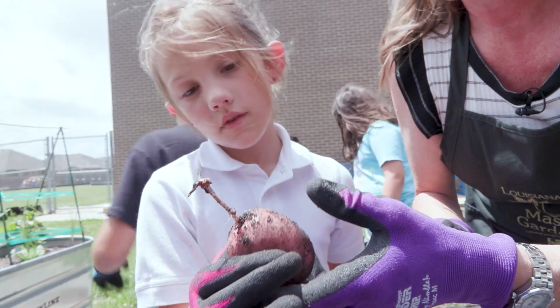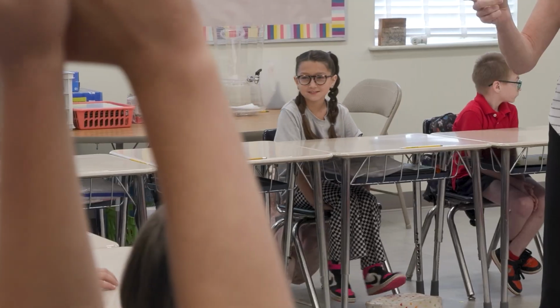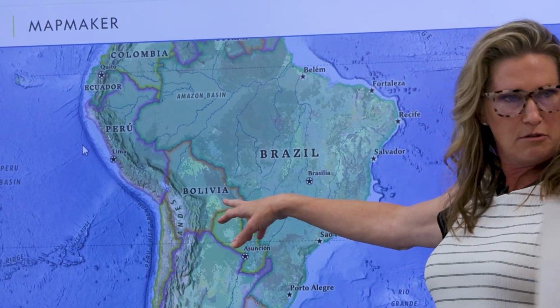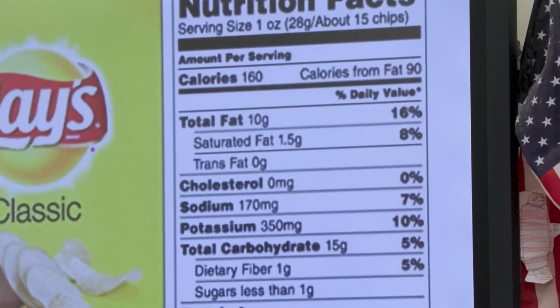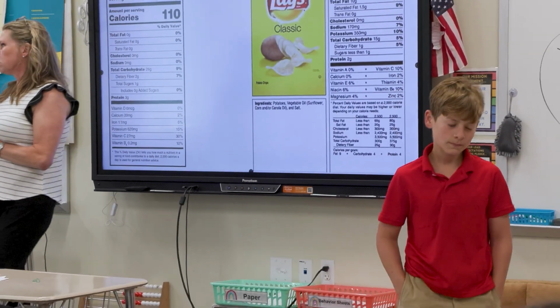Okay. Before learning sprouts in the garden, Landry provides a fertile foundation in the classroom. For this lesson on potatoes, Landry has these students label the parts of the plant, learn the geographic regions where people first cultivated potatoes, and even has them look at nutritional value based on how they're prepared. 90 calories from fat. Whew.